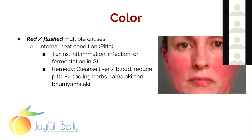A person could have a red or flushed face if they have an internal heat condition, a pitta condition. Pitta is the body type associated with heat. And so if there are toxins, inflammation, infection, or fermentation in the GI tract, and if it causes pitta to get aggravated, you'll see this kind of redness or flushing.